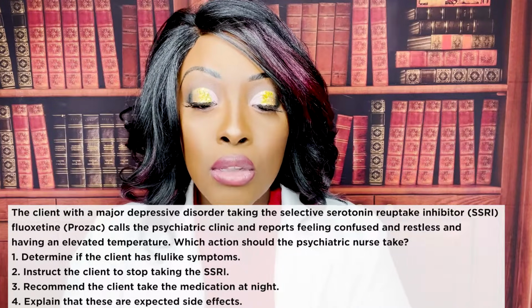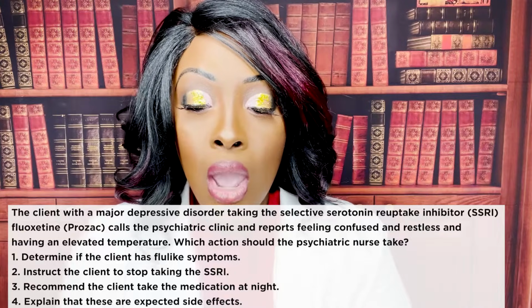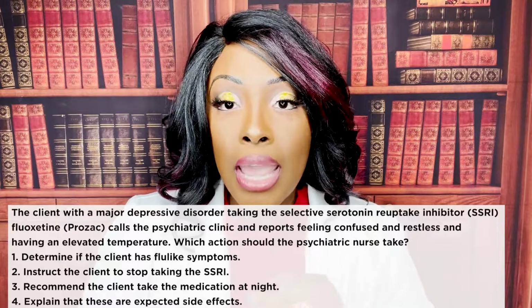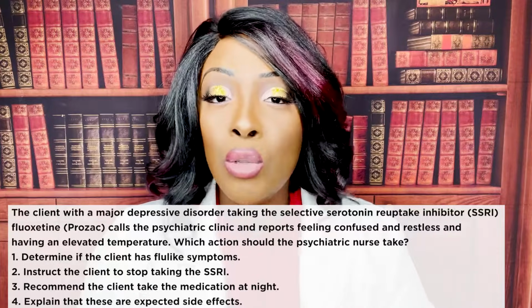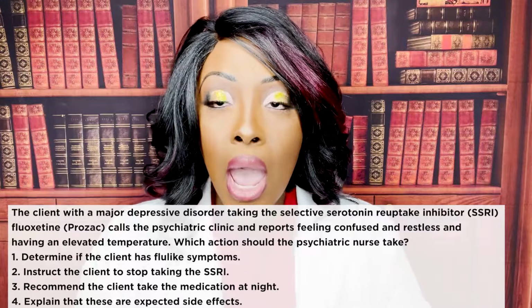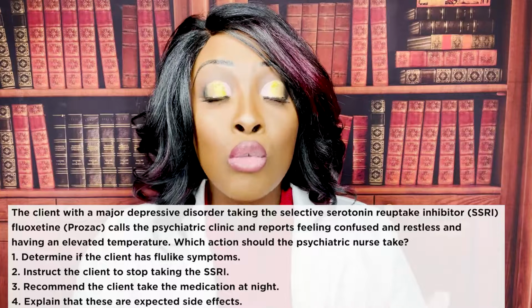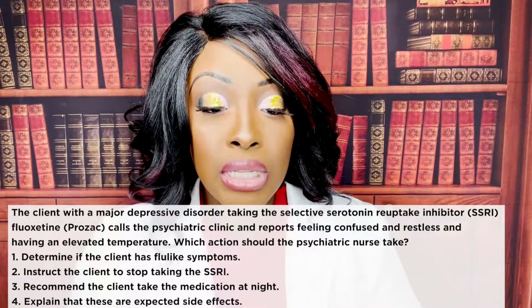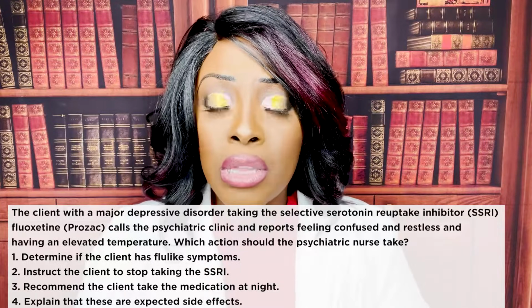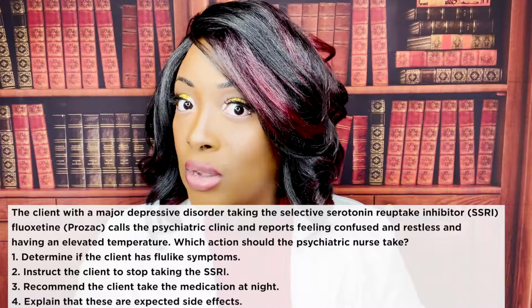And guys, the correct answer is 2. Instruct the client to stop taking the SSRI. Okay, so first things first. If you've been following me for any amount of time, you know I always tell you, when it comes to psych meds, patients never stop taking these medications abruptly, ever, right? We always want to wean them off. Well, the exception to this rule, guys, is a situation like this where we're suspecting what? Serotonin syndrome. Why would we suspect serotonin syndrome?